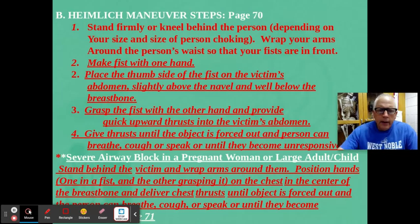You're just going to make a fist with one hand, doesn't matter which one. You're going to wrap your arms around the person's waist. You're going to put the thumb side of your strong hand right above the belly button, grab your other hand, and push up and out, or up and towards you, and that expels the object out. I have a video that demonstrates that also attached on there, so you want to watch that.